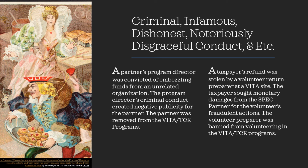Another example, a taxpayer's refund was stolen by a volunteer return preparer at a VITA site. The taxpayer sought monetary damages from the SPEC partner, again like our club, for the volunteer's fraudulent actions. And the volunteer preparer was banned from volunteering in VITA TCE programs. So here you can see that your behavior inside and outside our VITA program, our club, could affect not just you, but also the club as a whole.